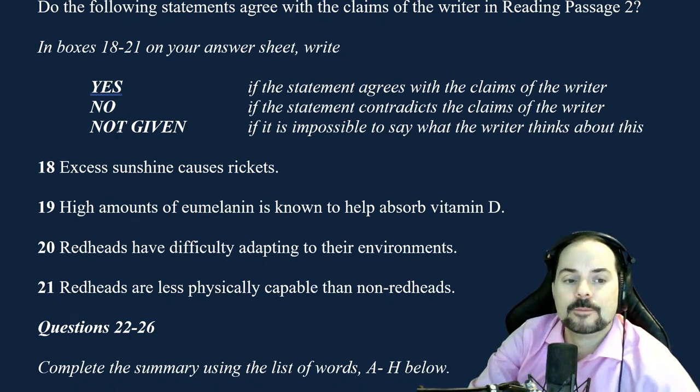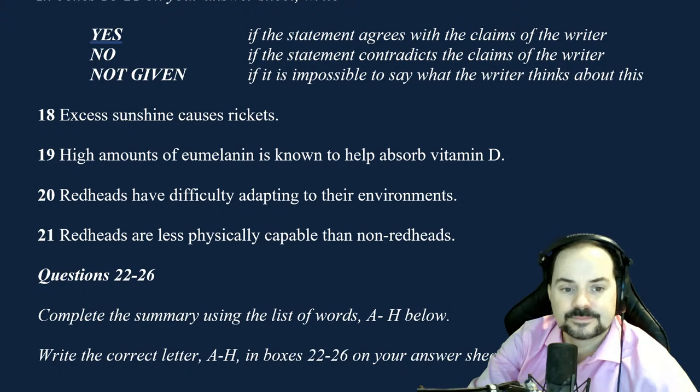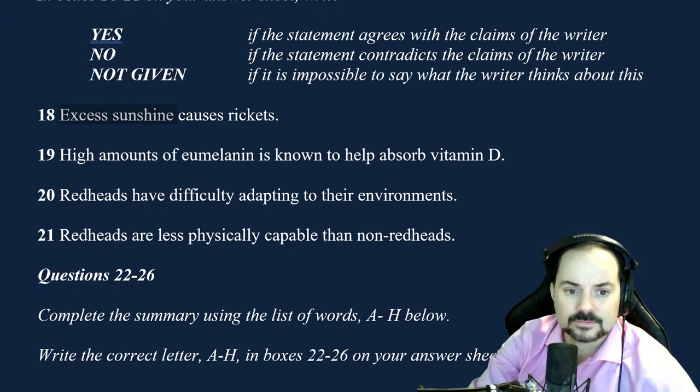So let me show you what I mean. And I think you've done these with me before, so you have an idea. So can you read number 18 for me, please? Excess sunshine causes rickets. Okay. So rickets is a type of disease, right? Excess sunshine, what does that mean, excess sunshine? So if you are exposed to the sun too much time, it can cause you to suffer from this disease.